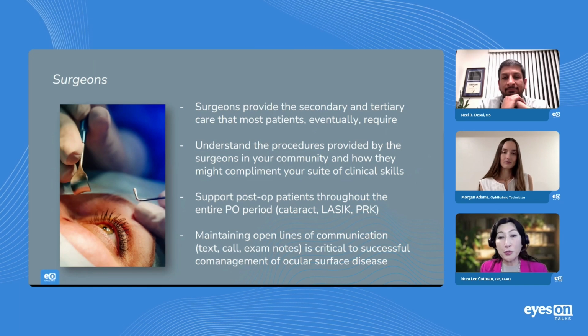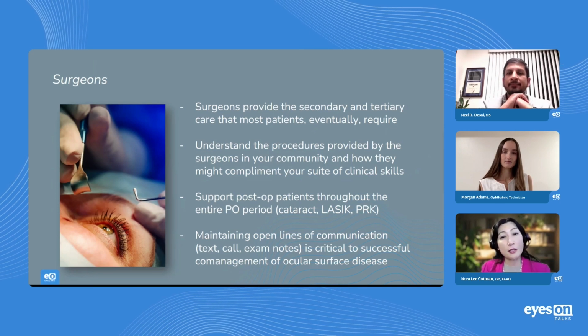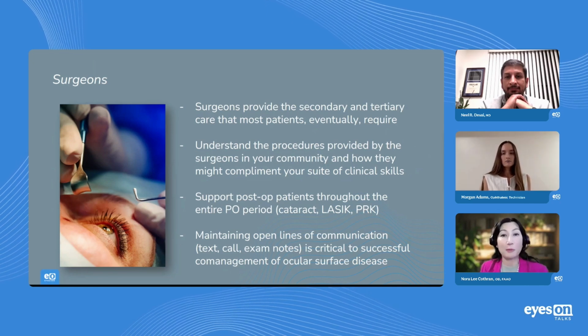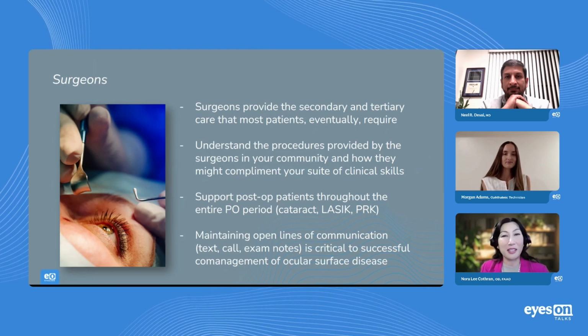So it's super, super important that you're managing these patients, getting them to the surgeon when necessary for all conditions, not just the management of their ocular surface, but also if they do have refractive conditions. When you send the patient, know what the expectations are with the surgeon, whether they want written communication, text communication. We are a collaborative team.